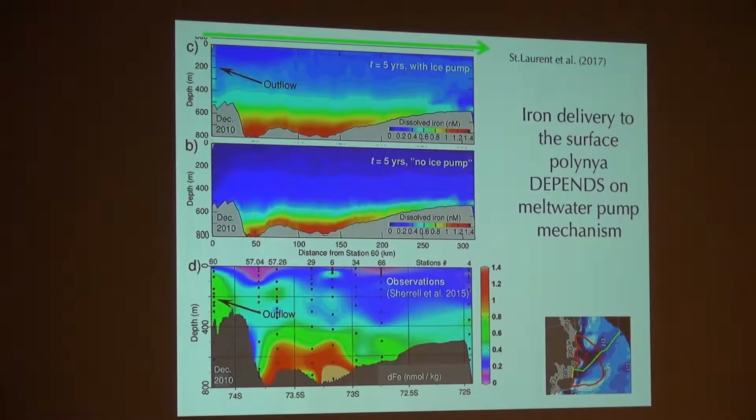And then finally, we spin the model up for a number of years with no ice pump, no meltwater pump. We still have low iron everywhere in the surface water that wouldn't be enough to support this bloom. But if we turn on the meltwater pump, now with the full sediment source, CDW source, and the glacial meltwater, we begin to see distributions that resemble what we see in the observations, with concentrations over here in the outflow that are getting close to the concentrations we see there.